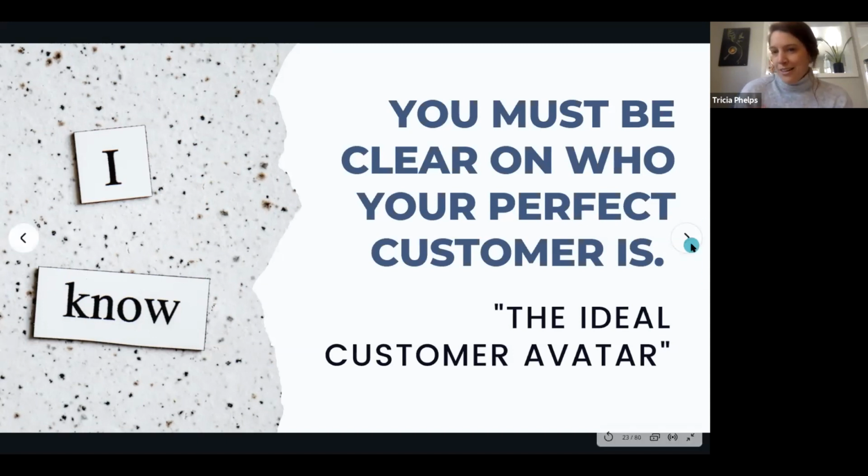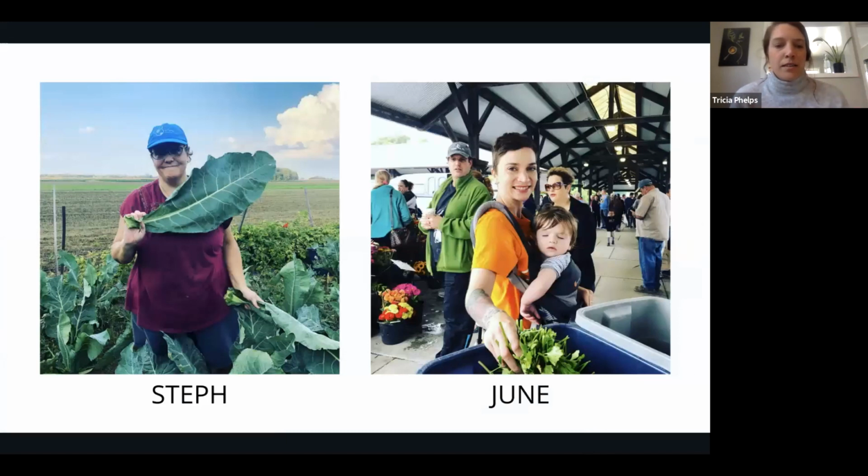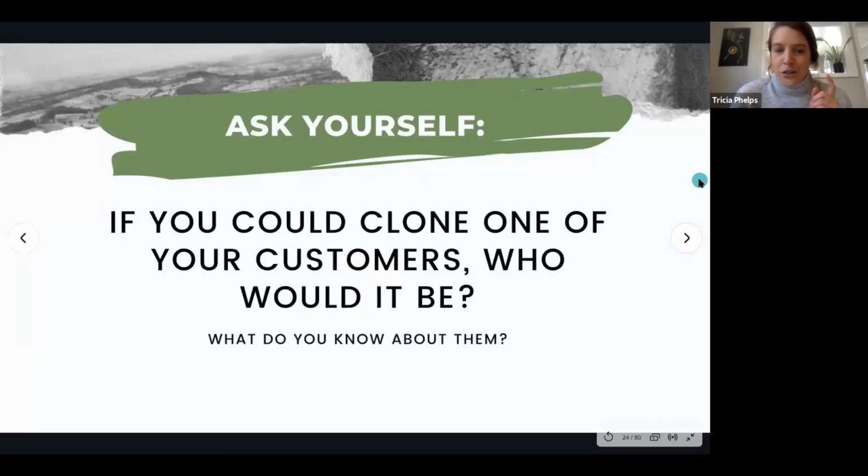And we're going to take an example here. We've got two CSA customers right here. Steph on the left, she loves to cook. She comments on our posts on social media. She volunteers out at the farm when we have volunteer days. She's committed to another year before her share is even over. And then we have June, pardon me. June on the right, who is great too. She visits us every week at the farmer's market to pick up her share. And this is the first year that she is participating with us. So now ask yourself, which of these customers would you clone?